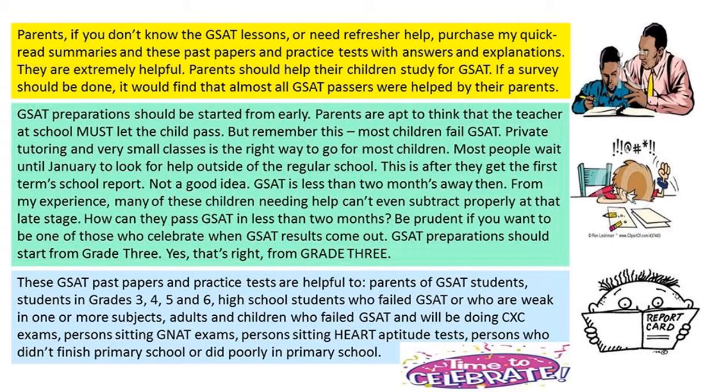GSAT preparations should start from grade 3. Yes, that's right, from grade 3. These GSAT past papers and practice tests are helpful to parents of GSAT students, students in grades 3, 4, 5, and 6, high school students who failed GSAT or who are weak in one or more subjects, adults and children who failed GSAT and will be doing CXC exams.